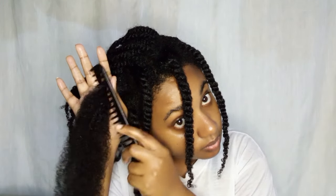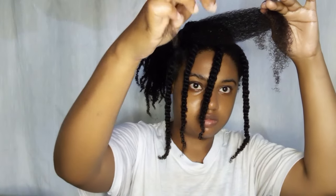Number 1 is be gentle with your detangling. Use the right tool, and I think we all know by now that is a wide tooth comb and not a fine tooth comb. Something a lot of new naturals may not know is that most of the hair we lose is while detangling our hair, and that hair is a mix of shed hair, which you have little control over, and breakage, which is 99% your fault. Gentle detangling is crucial for maintaining the length and health of your hair.